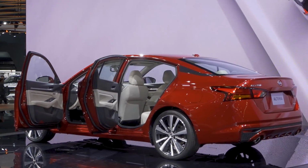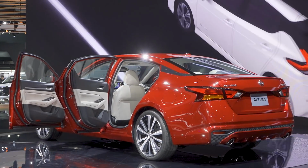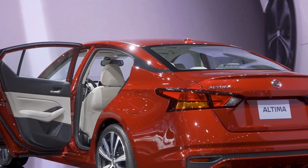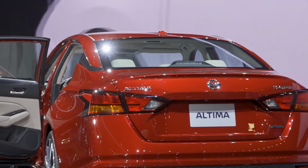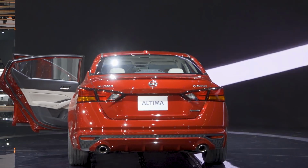The availability of all-wheel drive really will make the Altima an interesting contender in this segment, because up till now, Subaru has been the only company giving us an affordable all-wheel drive mid-size sedan. You can get all-wheel drive in something like the Ford Fusion, but you'll only find it in the top-end trims, and it's going to be an awful lot more expensive than a base Altima with the all-wheel drive option.